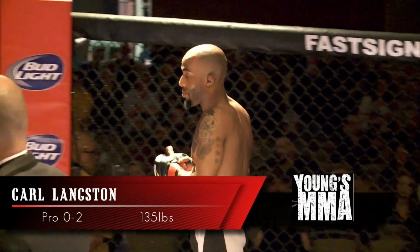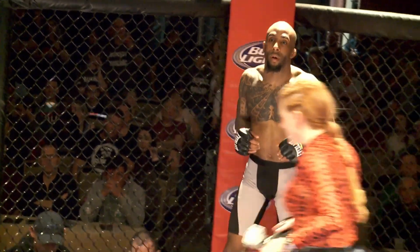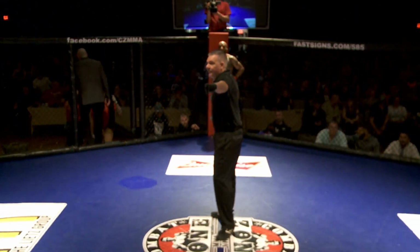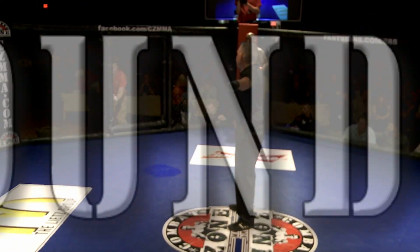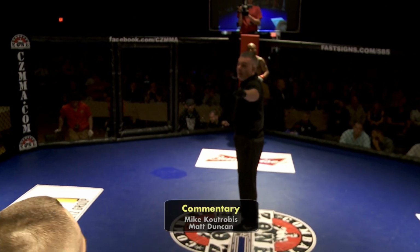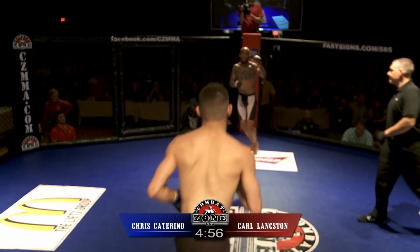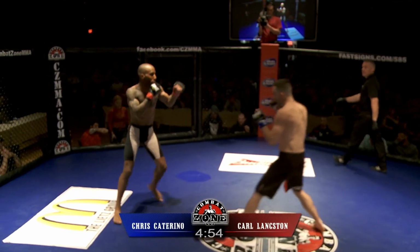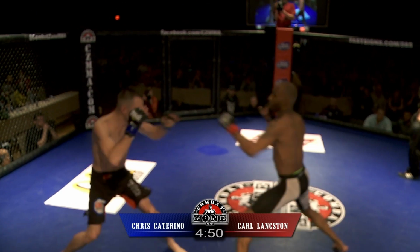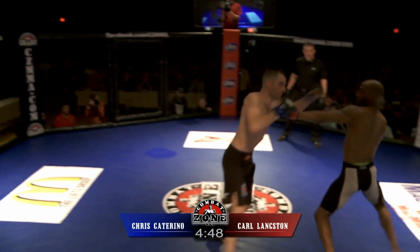All right, Caterino in the black with a little bit of red trunks. Langston in the black and white trunks. John English, center of the ring. The cage is being locked. Time to go to war. One more time. Here we go. Both fighters look like they're fighting for the center of the octagon here.